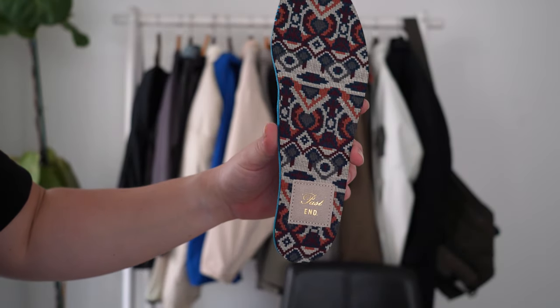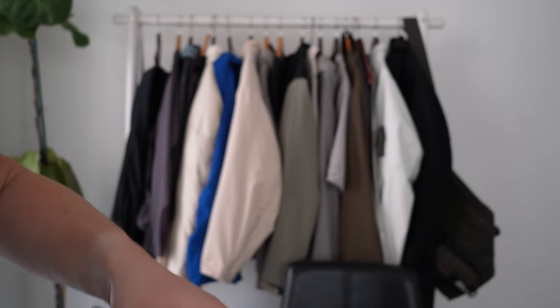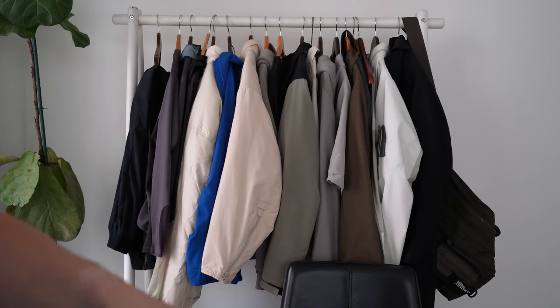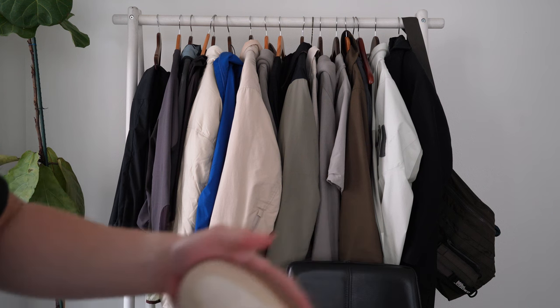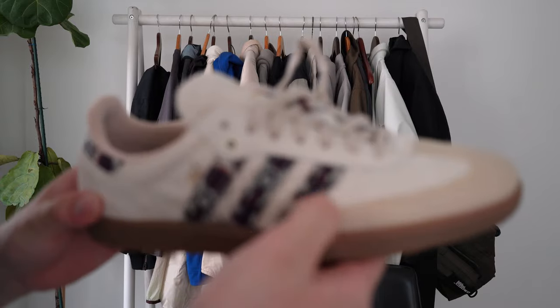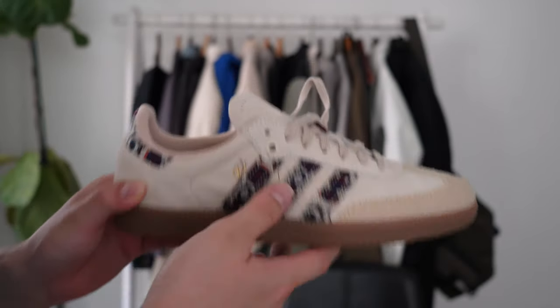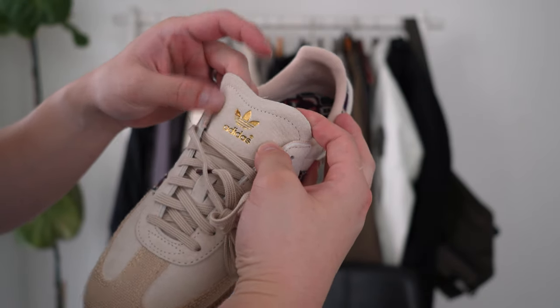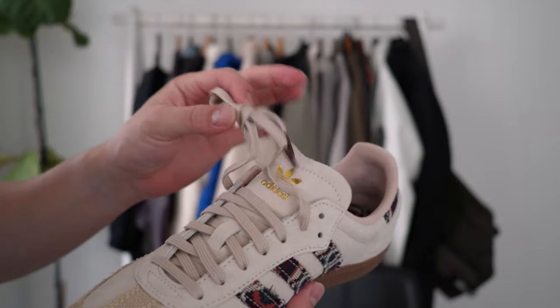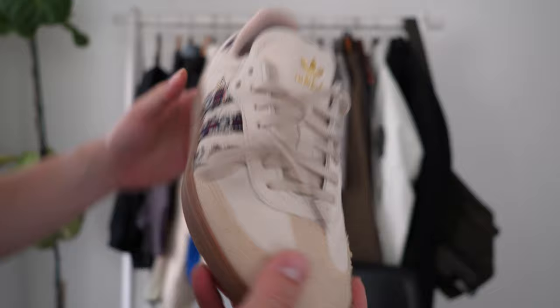And on the insole, it says past end. Wonderful, wonderful. There is such a cool idea to this. And I love the fact that the finish is frayed, just so that as you wear it more and more, it'll become more and more frayed. On the tongue, it says Adidas. The laces are of a tonal color with the nice suede upper.